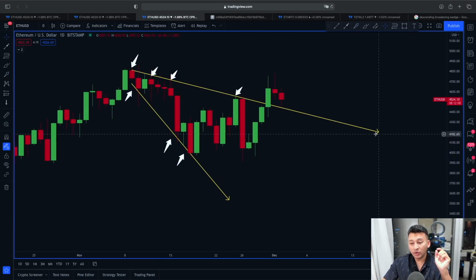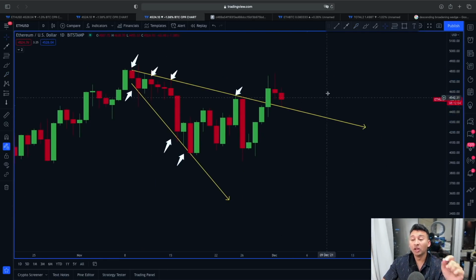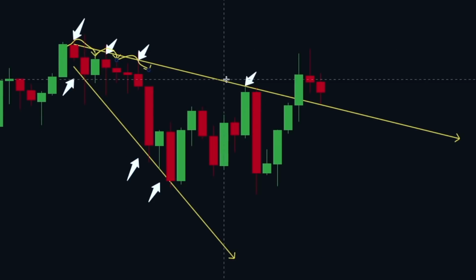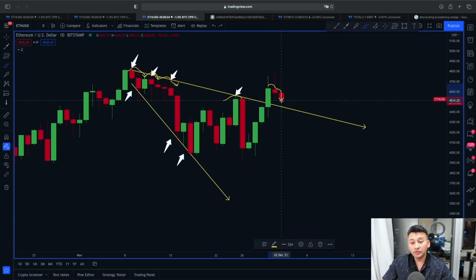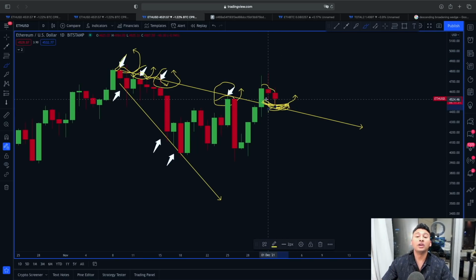But if we monitor the price structure here very carefully, guys, you can see the price pullback we are witnessing could be a retest, because the same line was acting as a resistance. In case this price sees further retracement, then we are aware the same line which previously acted as a line of resistance could be holding the price of Ethereum around this 4,400 to 4,500 range.